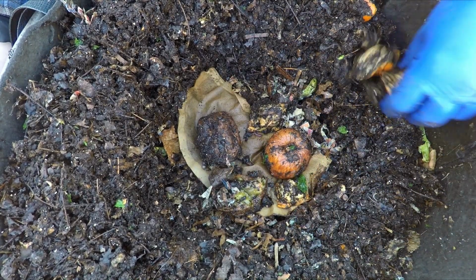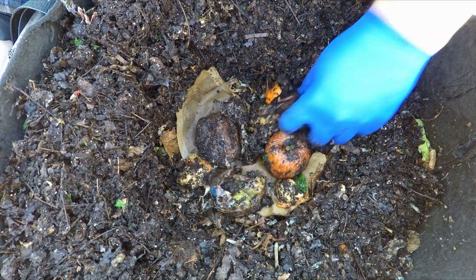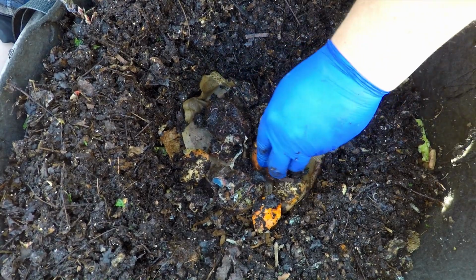So we're just going to take that coffee filter and include it as supplemental bedding down in the feeding area as we start returning all these chunks of food that we excavated. I was a little bit surprised to find leftovers, especially the pumpkin.